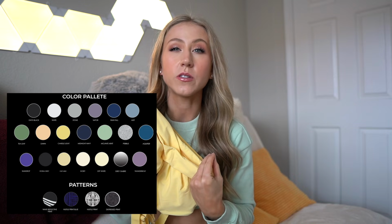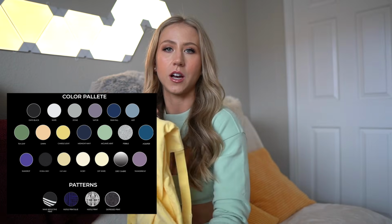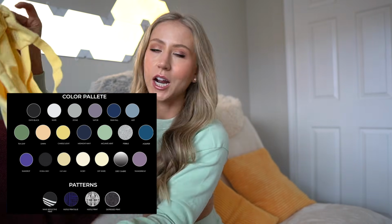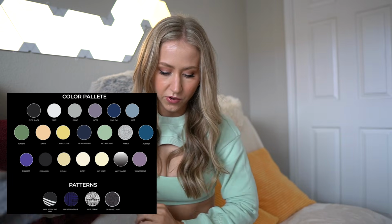Pastel yellows can be so washed out, but they made this one so bright and so bold, and it's just so beautiful and goes with so many colors. Like it goes with this, it goes with this, it goes with the vapor. Midnight Navy is back. Mojave Mint, which is what I'm wearing right here. Pebble, which is a little heathered gray.